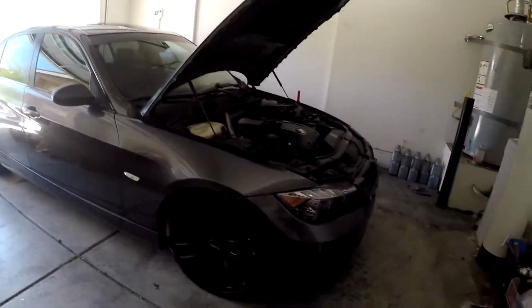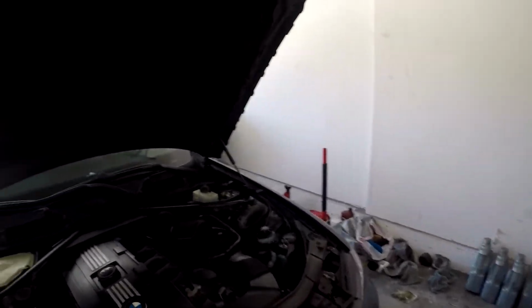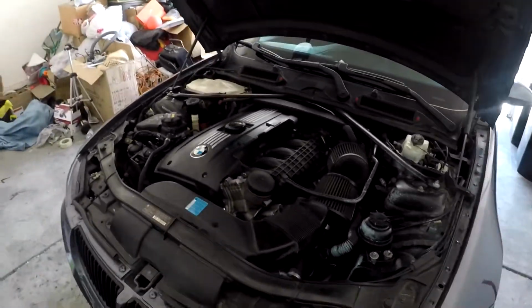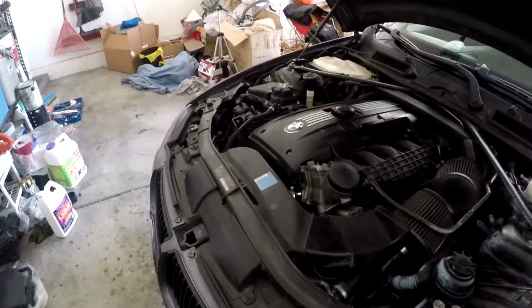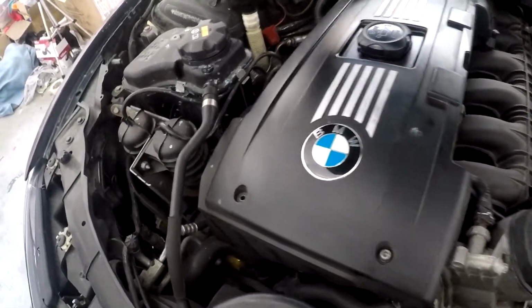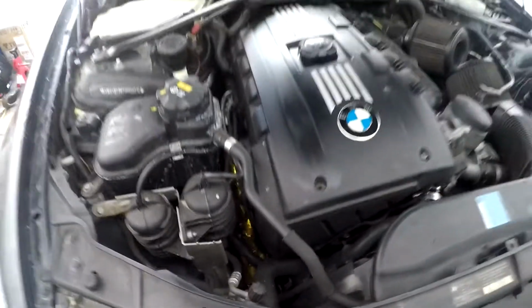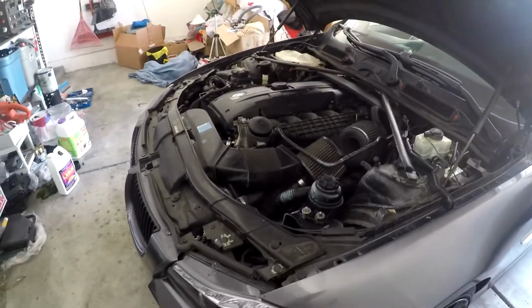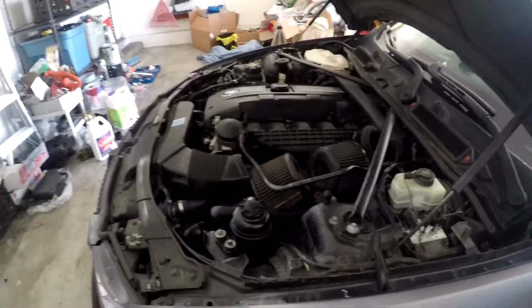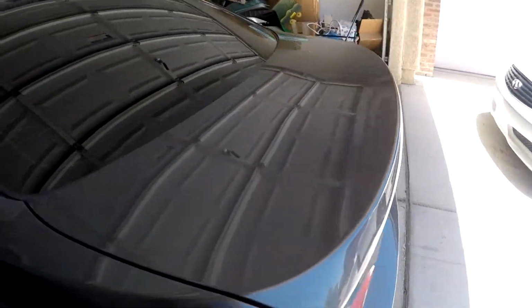And as you can see, it's really clean. This is a 2007 BMW 335i. So yes, that means this is a twin turbo, inline six, flat six, whatever you call it, slant six. I only spent $3,000 on this, believe it or not, and this runs and drives. Now it does have some issues, I'm not gonna lie, but we'll get to that in a second.